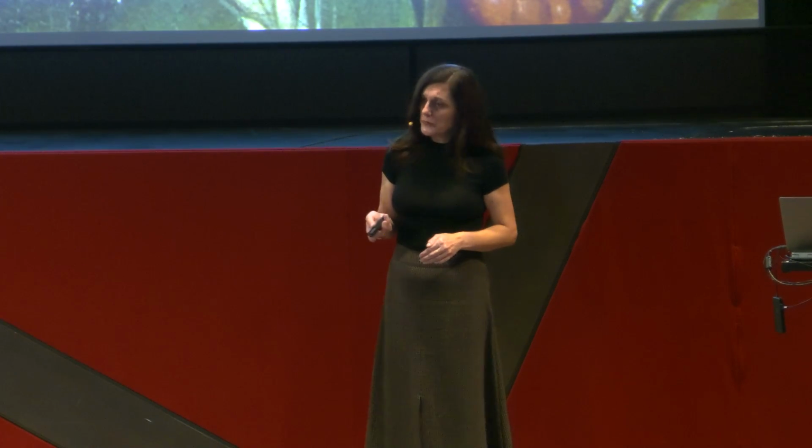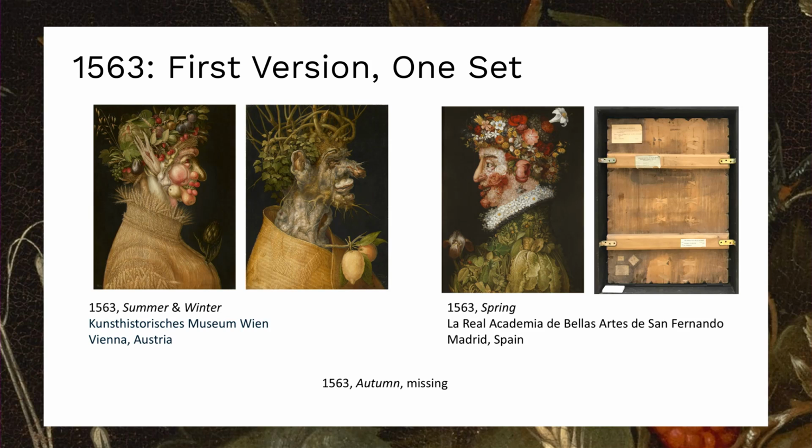So the first version is the original version that was painted in 1563. There's only one set of this original version. Autumn is missing today. Nobody knows where that is. But two of the works are currently in Austria, this original set, and one is in Spain.